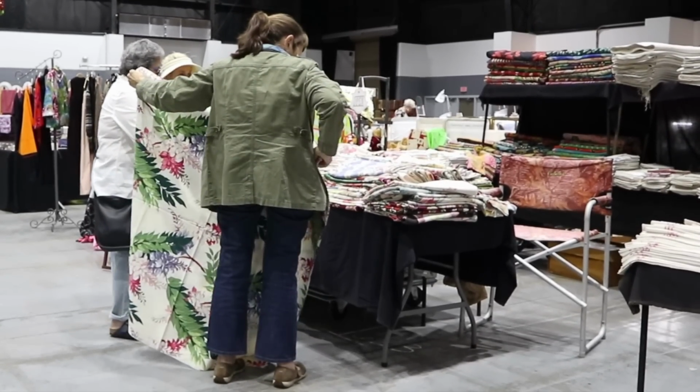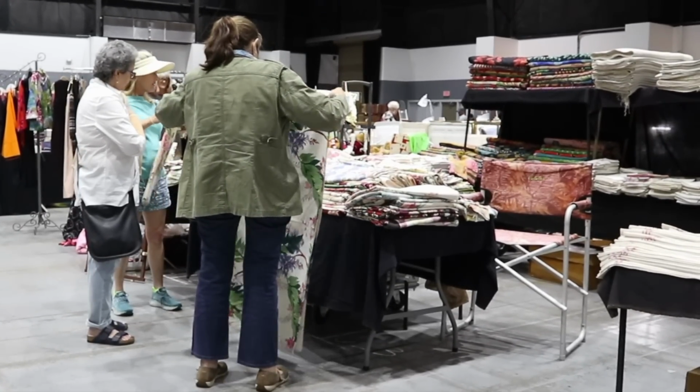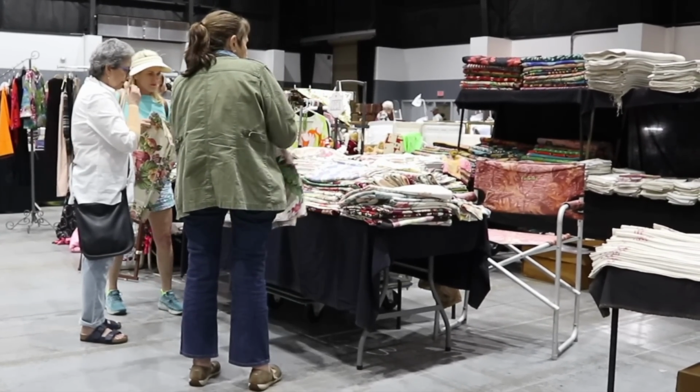And there's Margaret selling a piece of fabric to the customers standing right there. People do really love this stuff, and it's perfect for spring.